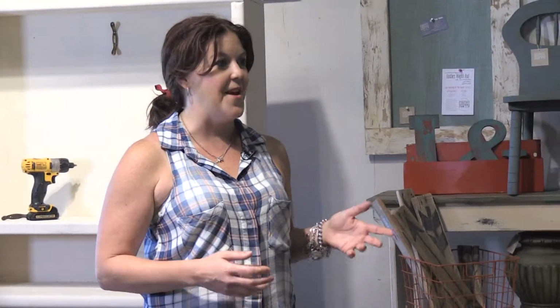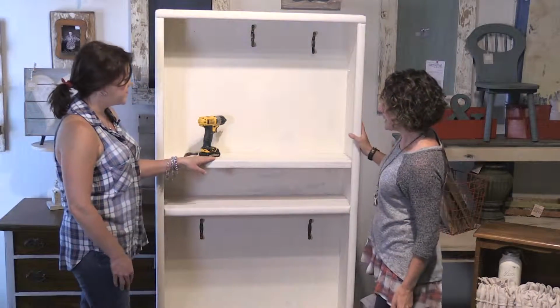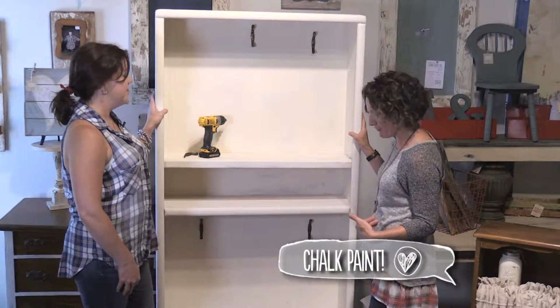That's a great tip. Amanda, I don't have a mudroom, and you are going to help me solve some of my clutter control problems. Is that right? I am. All right. So in this case, we're just using a larger bookcase. And now here we did add a couple coats of chalk paint quickly to it just to brighten it up. It was kind of that honey oak. Okay. Not my favorite. No.